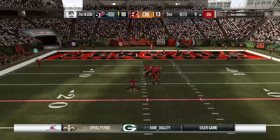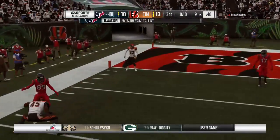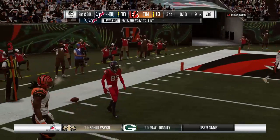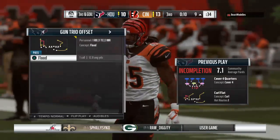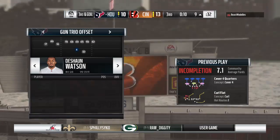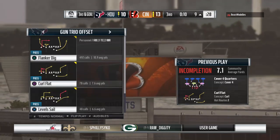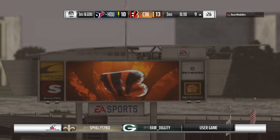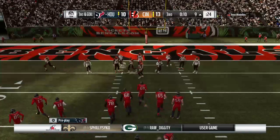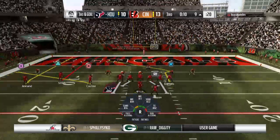From the gun, Watson. And that's incomplete. When you got your backs in the shadow of your goal line, you've got to be physical in that situation because there's not a whole lot of space, not a lot of wild plays that can be run there. It's put up or shut up time. Defensively, nice job just to make sure they didn't complete it on that play. They've been denied touchdowns in the red zone twice already. Here comes third and goal.